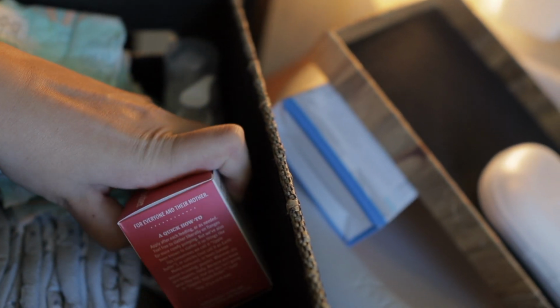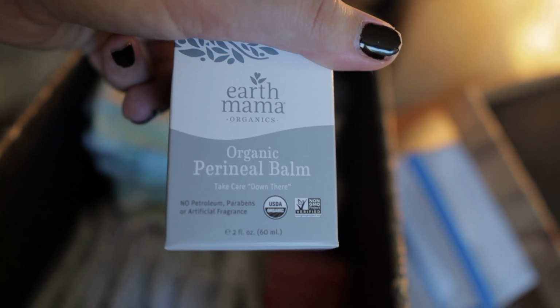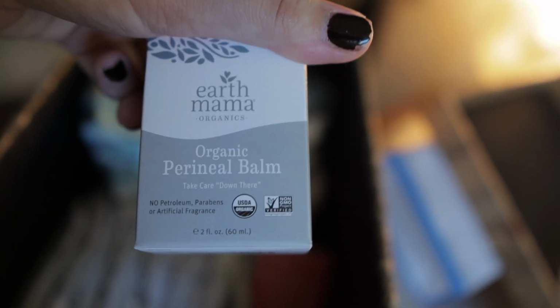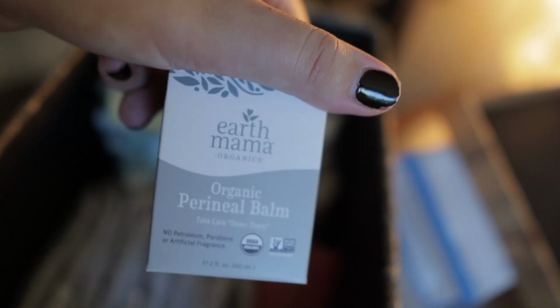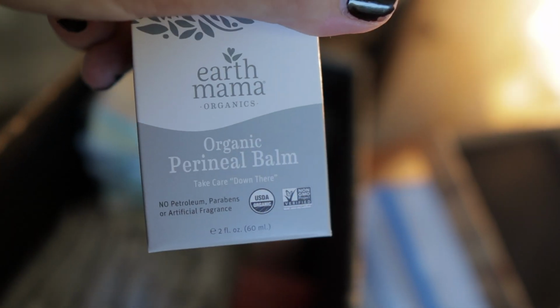I've got it in my little breastfeeding station over by my bed, which I made a video about too. So if you want to see that, I will link it above. I've also got the perineal balm, which I need to put on my postpartum cart, which again, I made a video walking through all of my postpartum stuff that I have on my cart. So this is going to go there.